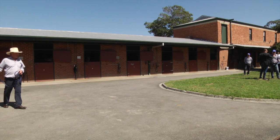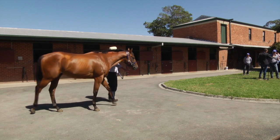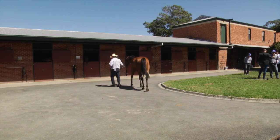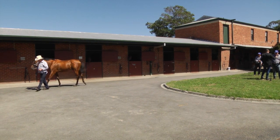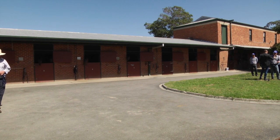Some horses you get on the wrong leg as a trainer, and he just caught him on the wrong leg a couple of times. He trialled really good here. I thought he was possibly a Blue Diamond chance, but he was full of trachea mucus, we couldn't fix it, so he had to go out on treatment. He's now looking pretty healthy.